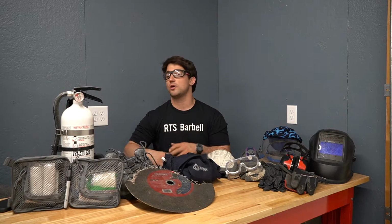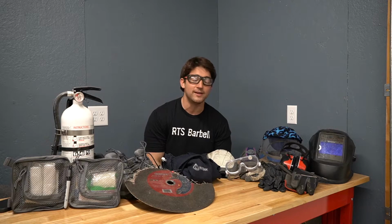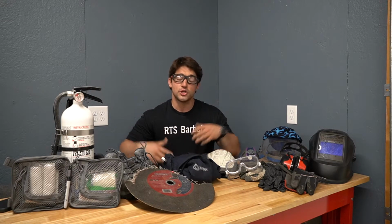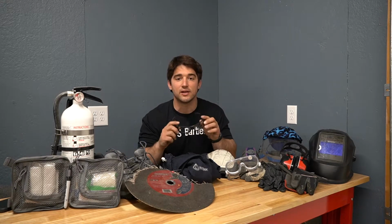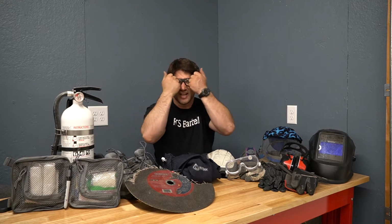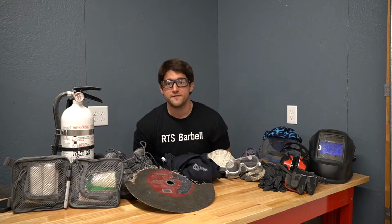It doesn't matter if you're hammering stuff. It doesn't matter if you're cutting stuff, grinding on stuff, whatever. Cutting down tree branches. You need to protect your eyes. So you get options. See, I've got options for you. The most basic of which, safety glasses. Safety glasses. These things are fantastic.